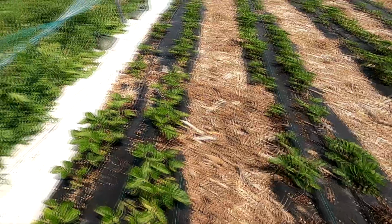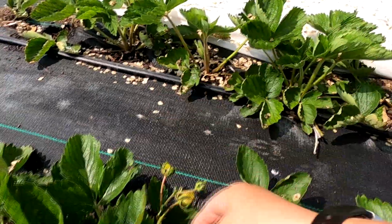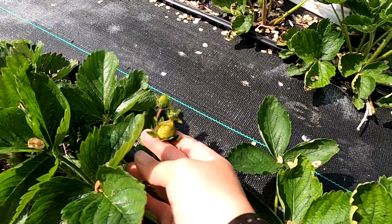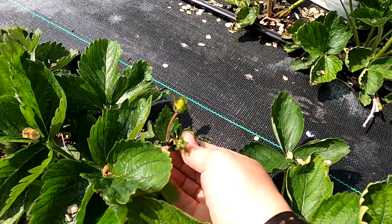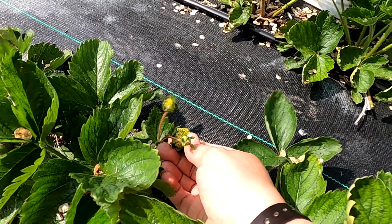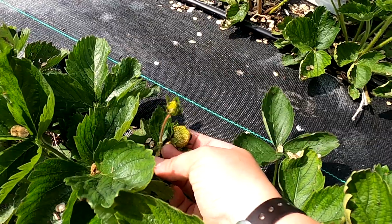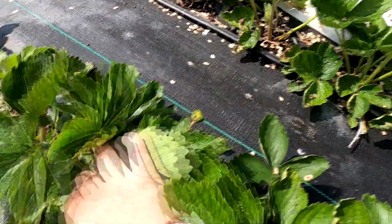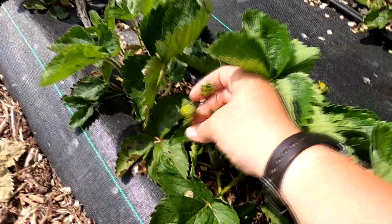Then we have the few outliers. So this one did bloom, and it didn't put on a lot of blooms, but there's its berry. It's even starting to turn white. We wish more of our plants looked like this. Instead, I think we only have 3 that put on any blooms and berries at all. There's a couple more over here on this side.